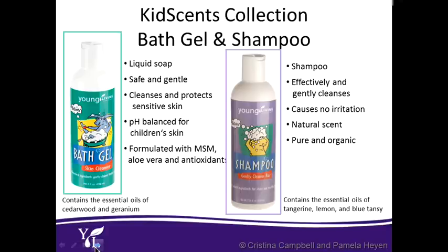So here's what we suggest you use instead, the Kid Sense collection. Here's our bath gel. It's a liquid soap, safe and gentle, cleanses and protects the skin. It has pH balance for children's skin. It's formulated with MSM, aloe vera, and antioxidants. And it has the essential oils of cedarwood and geranium.